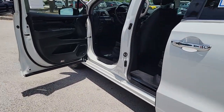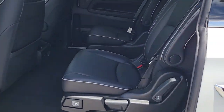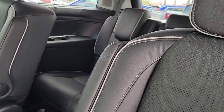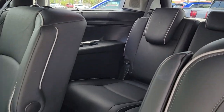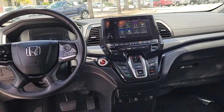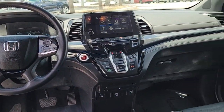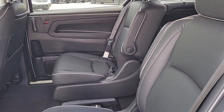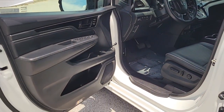vehicle. The following are some of this vehicle's highlighted options: heated steering wheel, heated and/or cooled front seats, Apple CarPlay and/or Android Auto, panoramic roof, keyless entry, moonroof, navigation system, lane keeping assist, backup camera, power passenger seat. Assure your family's safety and comfort. Drive the Honda Odyssey.